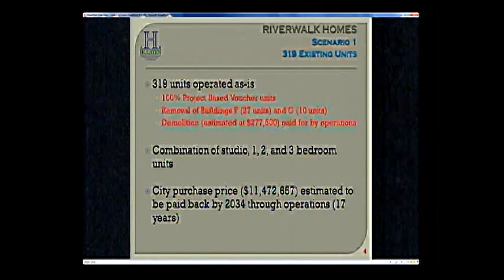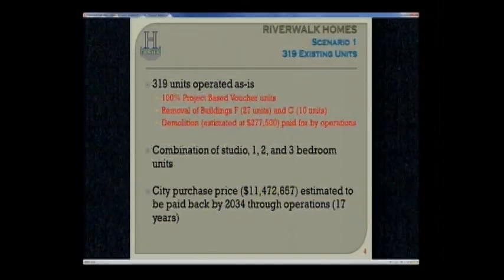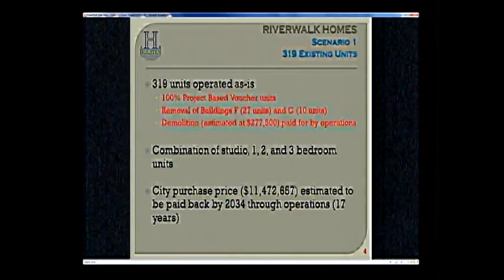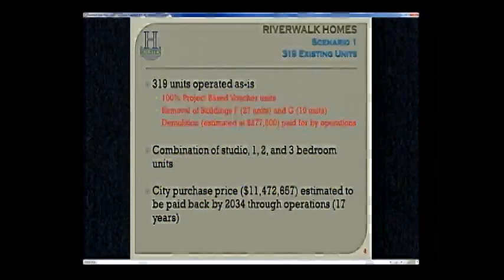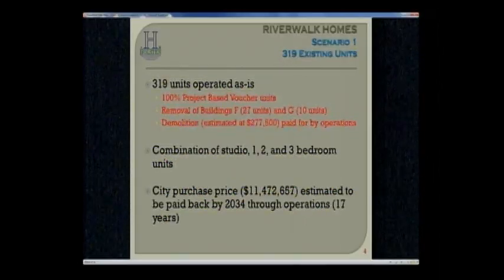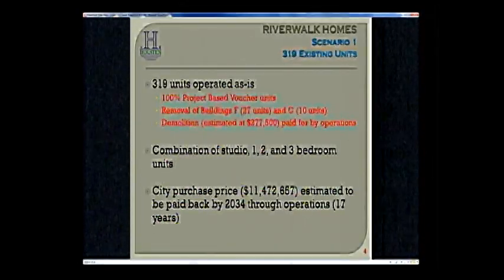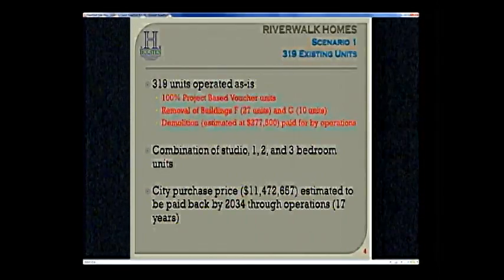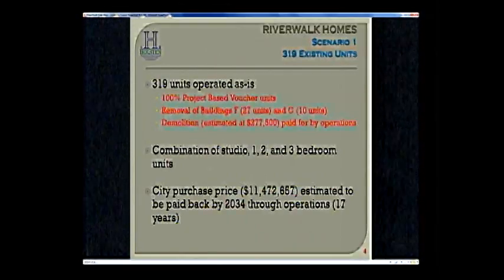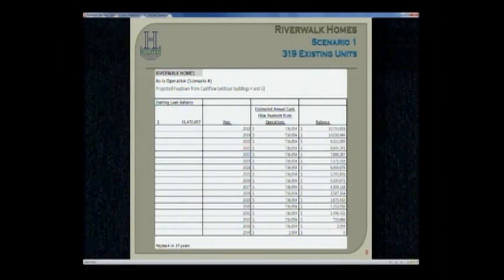Those 319 units would continue to be operated as 100% project-based voucher units. We'd be removing 37 of the existing units or 2 buildings, and then demolition of about $275,000 would be paid for by operations. As you all know, there's a combination of studios, 1s, 2s, and 3-bedroom units. The city purchase price of about $11.4 million, if we switch to the next slide, shows that it has the ability to be paid back in 17 years.